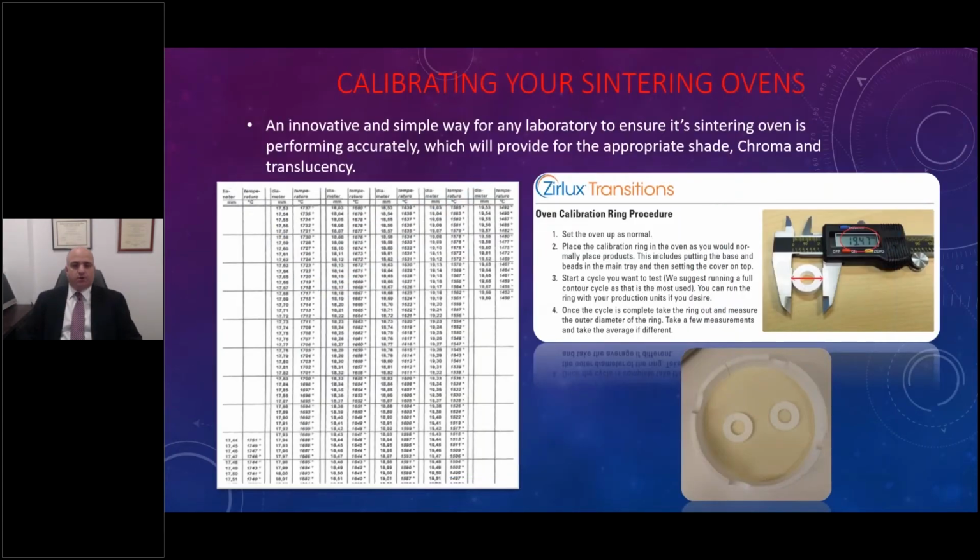One thing I want you to note, and this is peripheral, but a really innovative and smart way of calibrating your sintering. Quite honestly, most of the issues that occur with shades and translucency, with this zirconia and any other, come from your sintering oven not running properly to temperature. Calibration is a must in order to maintain your efficiency, your quality and your consistency. And this is the Zirlux Transition Calibration Kit, and it couldn't have been any easier. It's so simple and so smart that it's a no-brainer to do this.